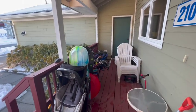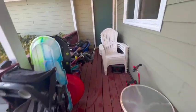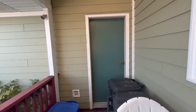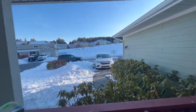So we have a lot of stuff out, like I said, kind of tucked in, all of our sleds, all our bikes, like kind of everything just stored so it wouldn't blow away in the wind. And that is the door into the garage that way. So it's kind of more of a view from the front porch.